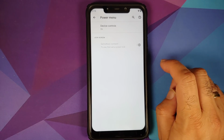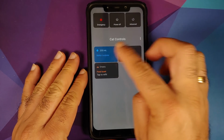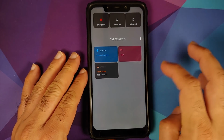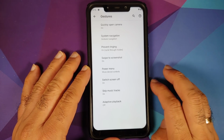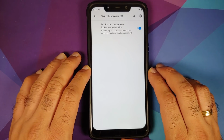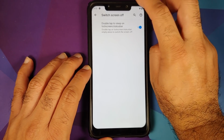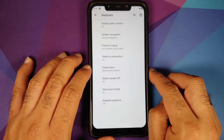Then you also have power menu. So this is your device controls, and this here is a demo of the device controls. The controls which you see, you have the option to enable or disable them. Then you also have switch screen off. So double tap to sleep on the status bar. Bam, there it is, working like a boss with no issues to report.